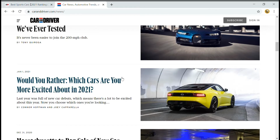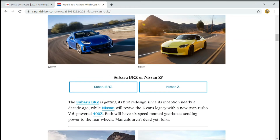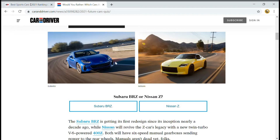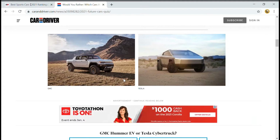But yeah, would you rather, which cars are you more excited about in 2021? Let's see what new debuts we had. Yep, we remember all of these. The new Subaru BRZ or the Nissan Z? What car would you rather have? What car are you more interested in? The '22 Subaru BRZ or the Nissan Z? The Nissan? Yeah, me too, so we'll go Nissan Z. Oh, no one cares about the BRZ.